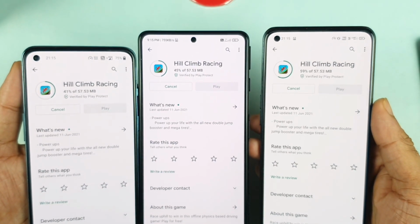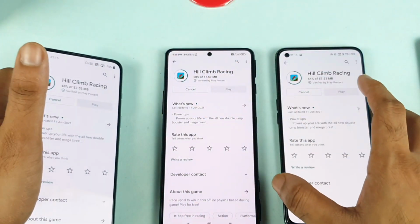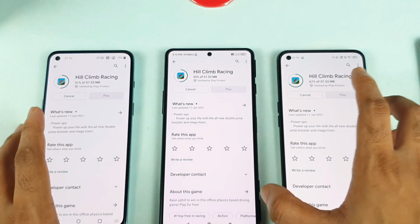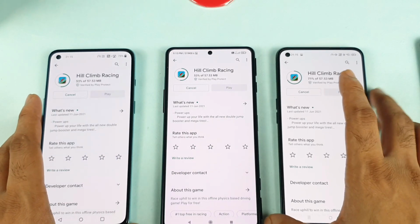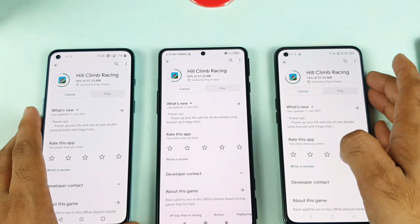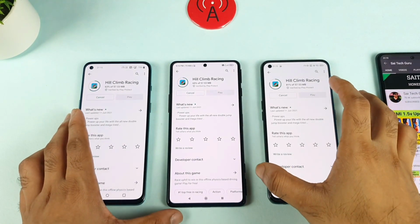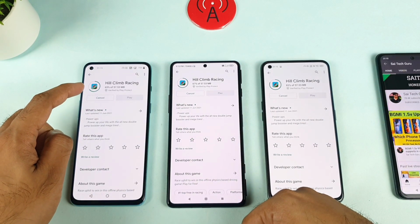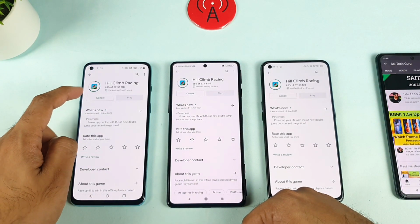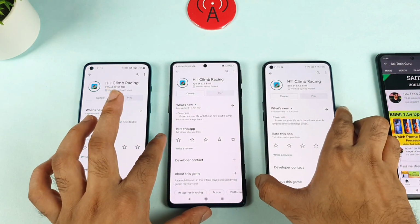If I try to compare side by side, the Realme X7 Max has got good speeds. When you're doing the testing at the same time, these are the results. This is how it will be. The Realme X7 Max is first in the race, and the Poco F3 GT is trying to win the race at 62, and the OnePlus Nord 2 just came, 65, 68. It's going to be really tough between these two, and the Realme X7 Max was not bad.